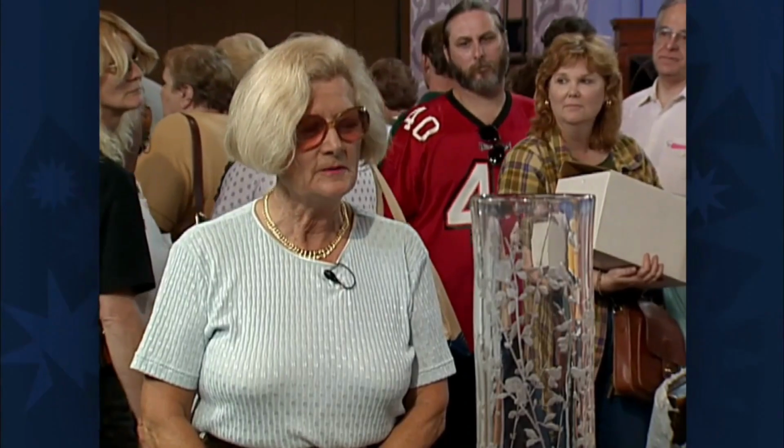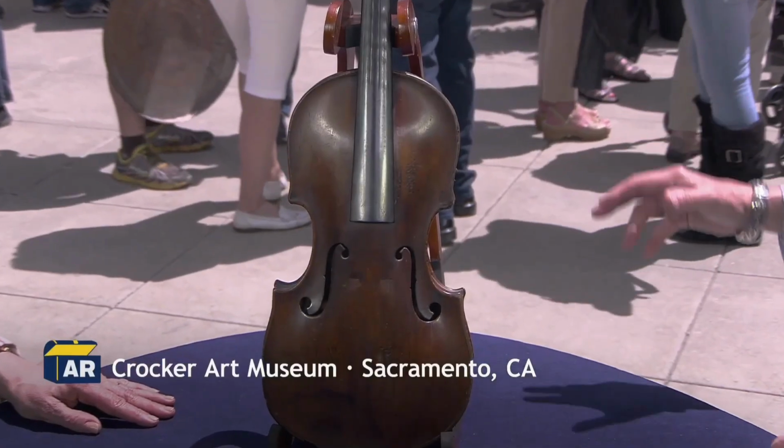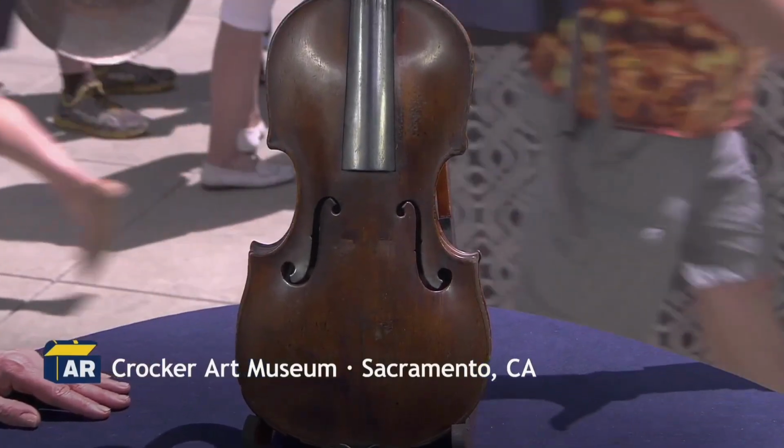At auction, this Russian vase would certainly be in the $5,000 to $7,000 range. That sounds very good. This violin has been cherished as a family heirloom for generations.